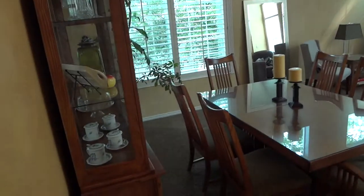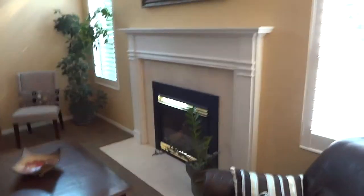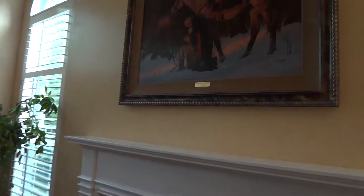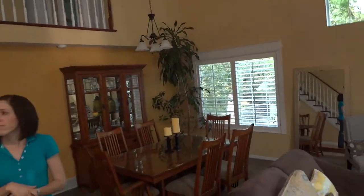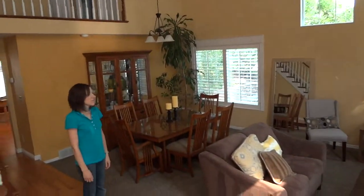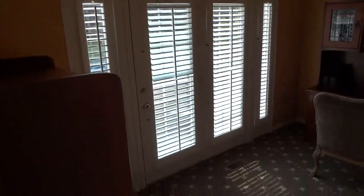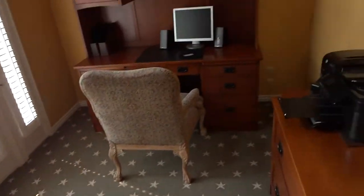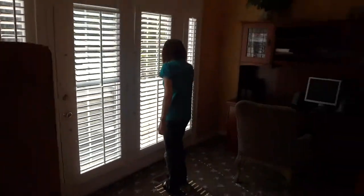Here's the main formal living room and dining area. And a nice painting of George Washington at Valley Forge. It's west facing, so it gets a lot of light, especially this time of day. Yeah, there's no shade at the bottom. It's a preview, the mountains are right through there. I'm gonna get my work in here. It leads out to the front porch.